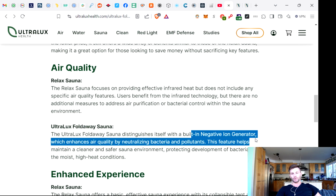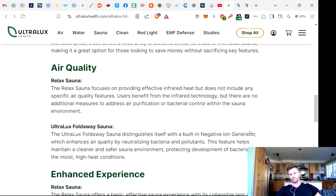A built-in negative ion generator, ooh, well, guess what? There's actually several other portables that have the same cheapo thing in theirs.